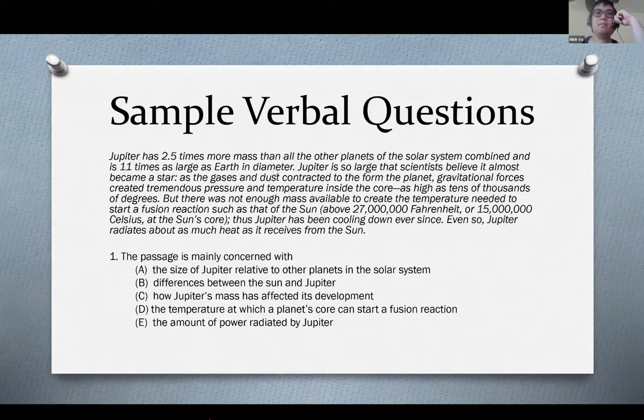All right, I see same with D being an obvious wrong. Again, that's a very specific point. So that's not going to be the main topic here. So now we're still looking at A, B, and C. I think C is the correct answer. That is a good thought, yes.